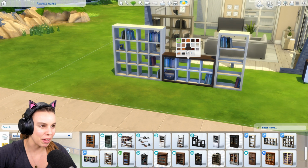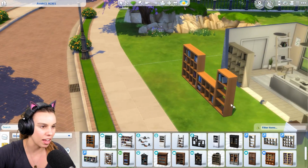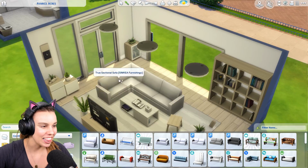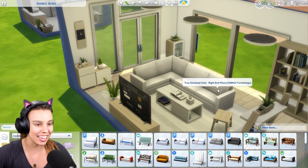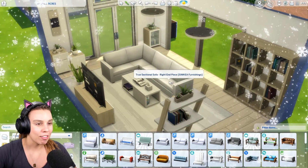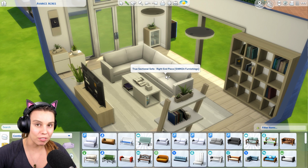And one thing I love about IllogicalSims is that all of their pieces are so meticulously made. They're always going to be beautiful and perfect in scale and carrying things. The other thing that I am so excited about is this couch, and this is amazing. Just wait for this. This is literally Christmas. So IllogicalSimmer has used the technology of kitchen counters and applied it to a couch.